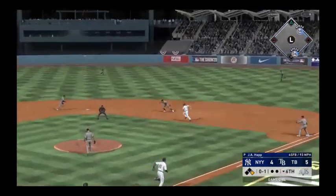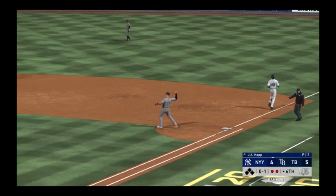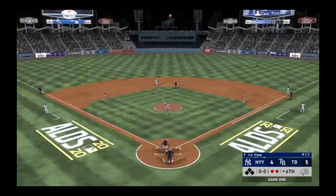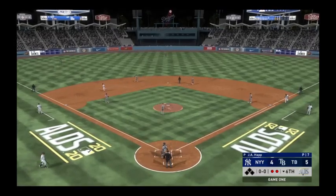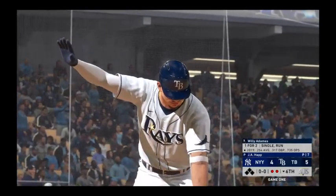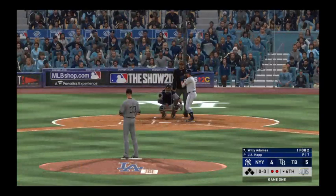Double play ball to second. 4-6-3, and they turn the double play. Now batting, shortstop Willie Adames. So the bases are empty now after the double play, and coming forward now is the shortstop Willie Adames.